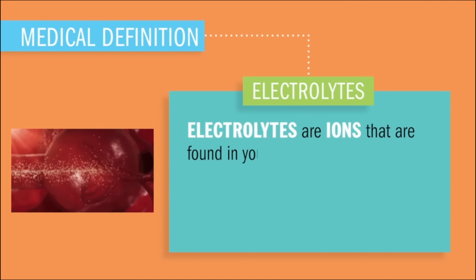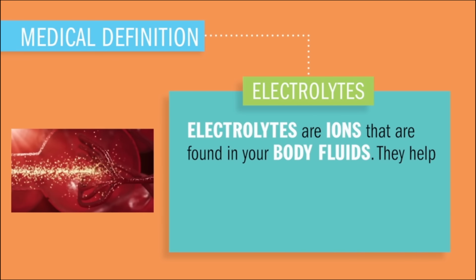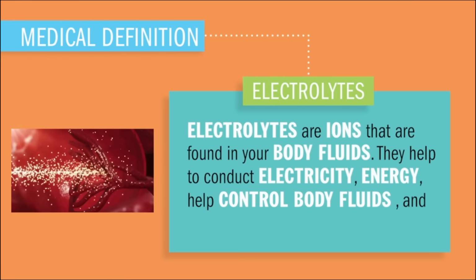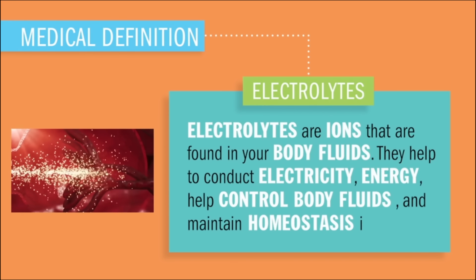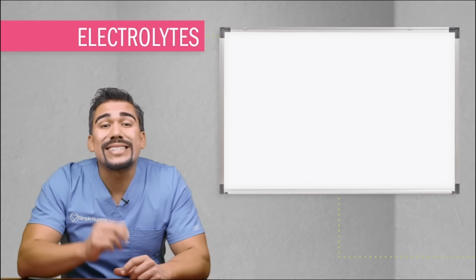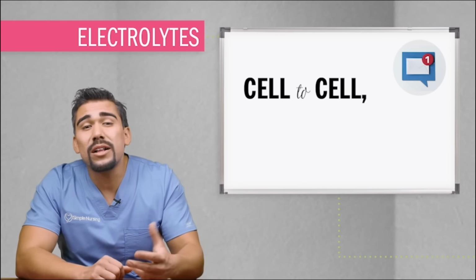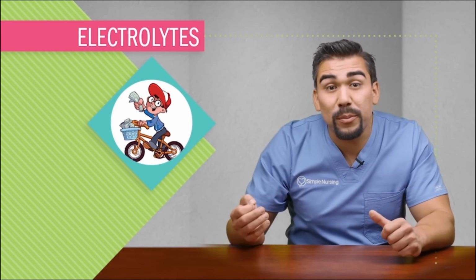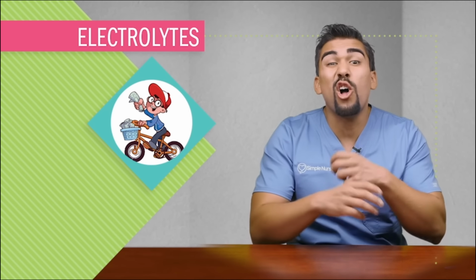Electrolytes are ions that are found in your body fluids. They help to conduct electricity and energy, which helps control body fluids and maintain homeostasis, this balance of the body. Basically, they help the body send messages from cell to cell and nerve to nerve and organ to organ, kind of like little paper boys relaying vital messages all over the body. So without them, your body, your brain, and basically your life would cease to function.